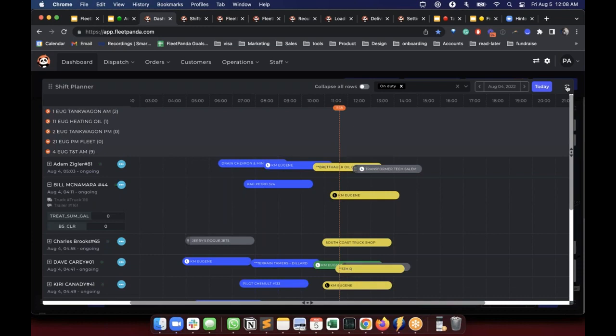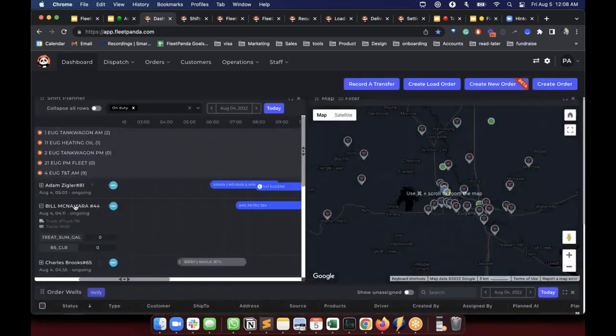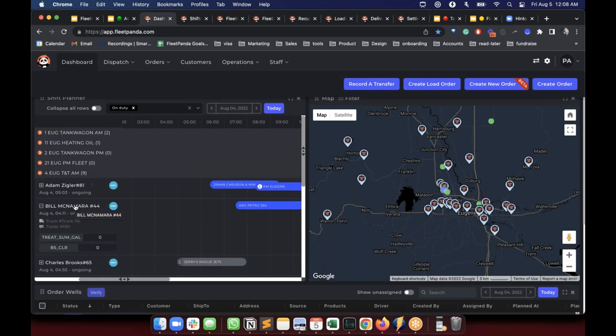And then one more quick thing, and then there's a few other things. What I'm showing you right now is the dispatch side of the view, and it's on a web browser. You just log into your browser and use it. Same as the previous system, it's built on Amazon Web Services. You don't need to buy hardware. You don't need to buy servers. You just log in like your Netflix account and start accessing your operations.